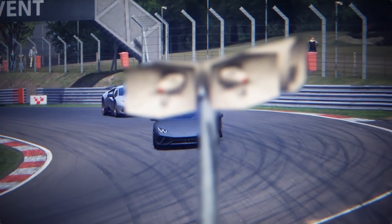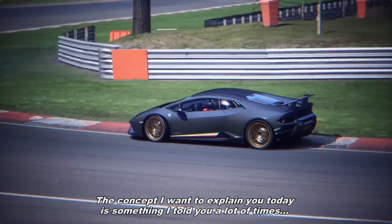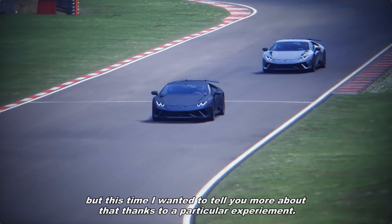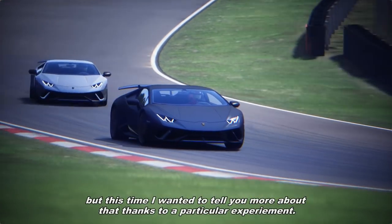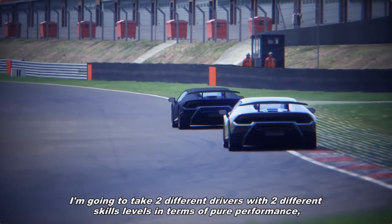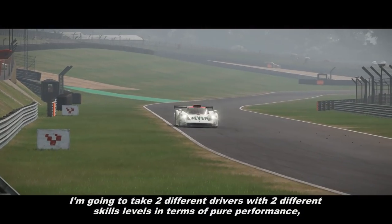Hello guys! The concept I want to explain to you today is something I told you a lot of times. But this time I want to tell you more about that, thanks to a particular experiment. I'm going to take two different drivers with two different skill levels in terms of pure performance.